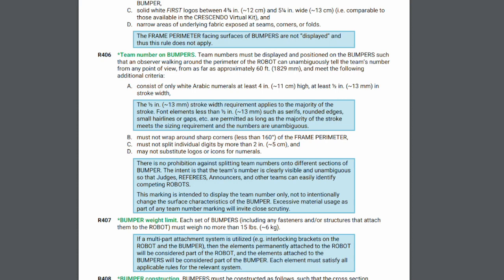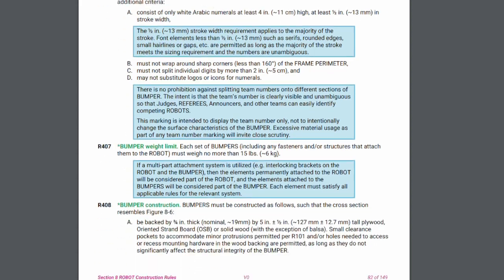Blue box. There is no prohibition against splitting team numbers onto different sections of bumper. The intent is that the team number is clearly visible and unambiguous so that judges, referees, announcers, and other teams can easily identify competing robots. This marking is intended to display the team number only, not to intentionally change the surface characteristics of the bumper. Excessive material usage as part of any team number will invite close scrutiny.